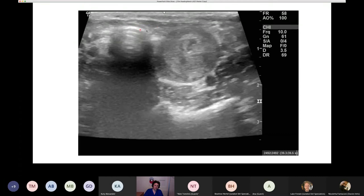So we've got some tracheal rings, and we've got some reverberation artifact because there's gas in the trachea, and we've got the carotid artery here, and the thyroid glands sit between the trachea and the carotid artery. And here, rather than a normal thyroid gland, we've got this big, clearly marginated, hyperechoic, heterogeneous mass.